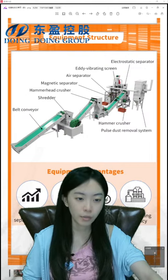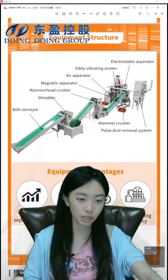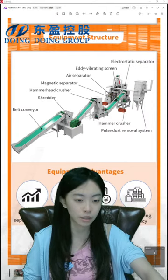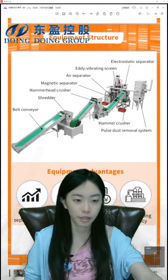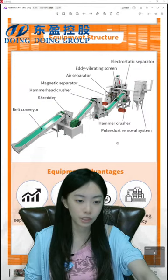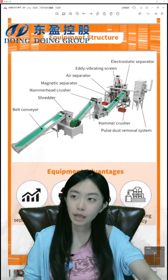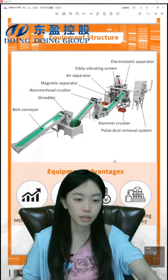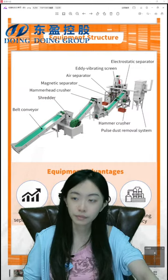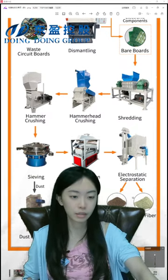But the air separator is not necessary if you have a smaller capacity, like 100 kilograms or just above 500 kilograms. It's not necessary. We only need electrostatic separation. So usually if your capacity is 500 kilograms or a bigger machine, you need an air separator to control the sizes and separate the metals. Then we can also have the electrostatic separator. Here it is, a clear machine. We can see it separate the metals and resin fiber.